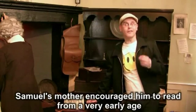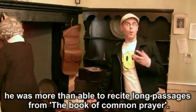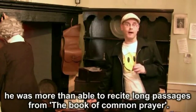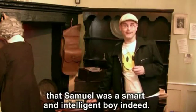Samuel's mother encouraged him to read from a very early age, and by the time he began school at 4, he was more than able to recite long passages from the Book of Common Prayer. There was very little doubt that Samuel was a smart and intelligent boy indeed.